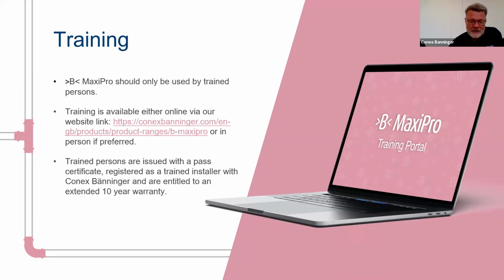Even if you're experienced at this, if someone like myself comes out and visits, we can probably do this in 45 minutes, an hour at the most, depending on the size of the group, or you can do it online. So having done the training, you're entitled to a 10-year extended warranty on the joint. And you get a certificate because that's needed in some cases. There are some sites that require that.